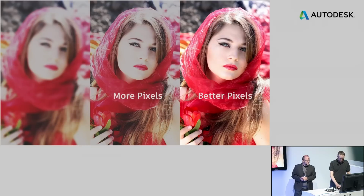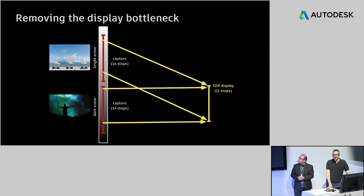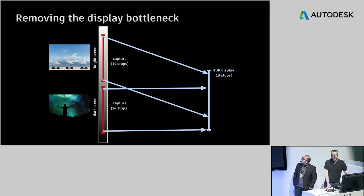Okay, thank you, Will. So we'll start with HDR. We are very much a believer in this idea that the future of cinema and television should include not only more pixels, but better pixels. And by better, we mean wider color gamut and wider dynamic range. This will finally remove the bottleneck that has existed in the displays. Right now with the high quality digital cinema camera or film, you're capturing a lot more information than you can display. But with the high dynamic range displays that are being developed, it will be possible to see virtually everything that the camera has captured.